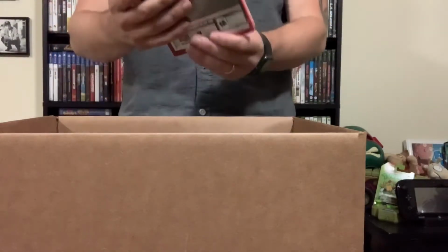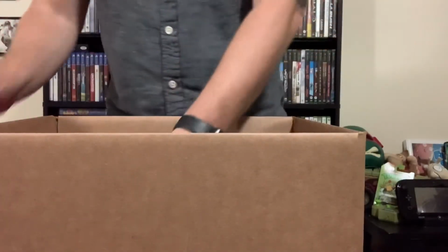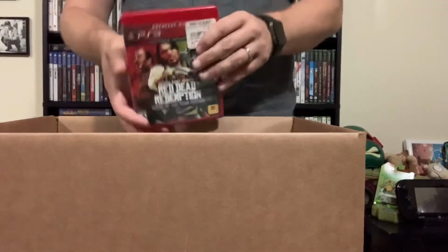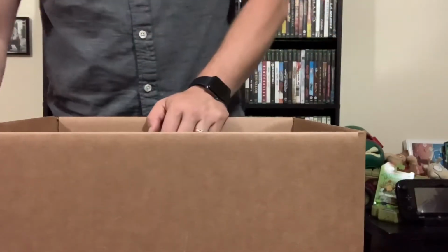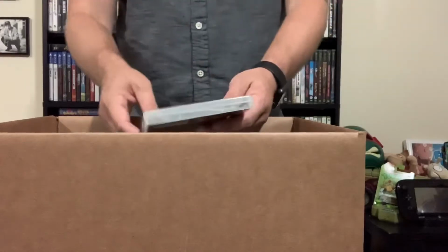Next would be a game that I enjoy immensely. This is Red Dead Redemption for PS3. This is actually the Game of the Year edition. It's the one that has the zombie apocalypse portion of it, which is neat. I don't actually have that. I have the regular Red Dead Redemption, not quite that one.